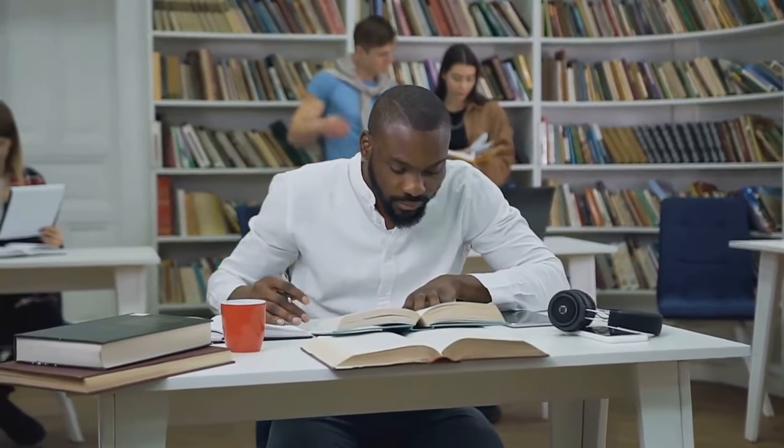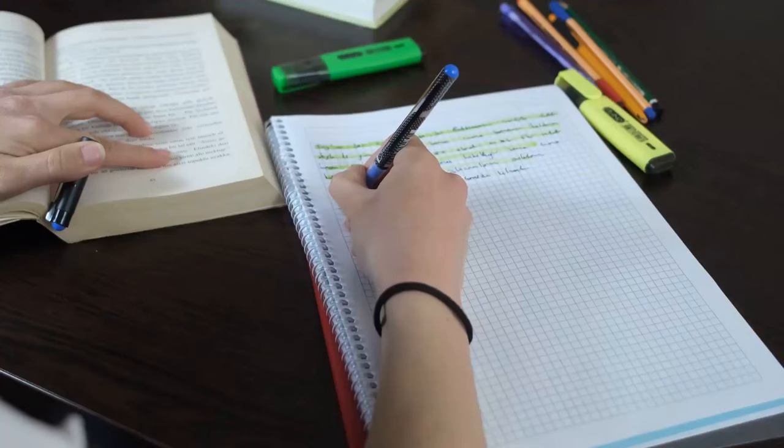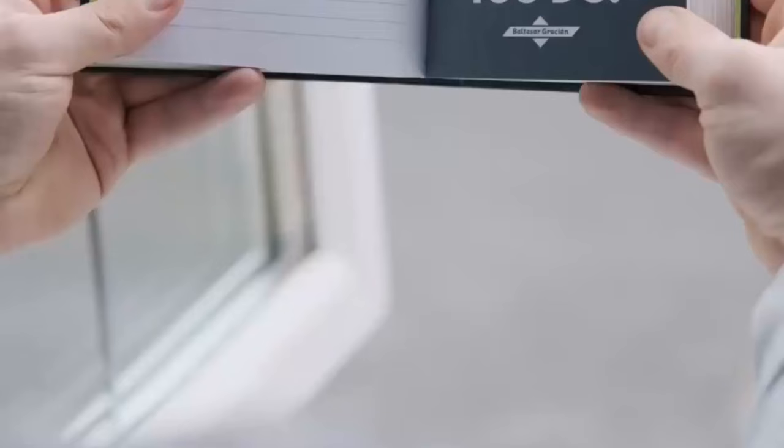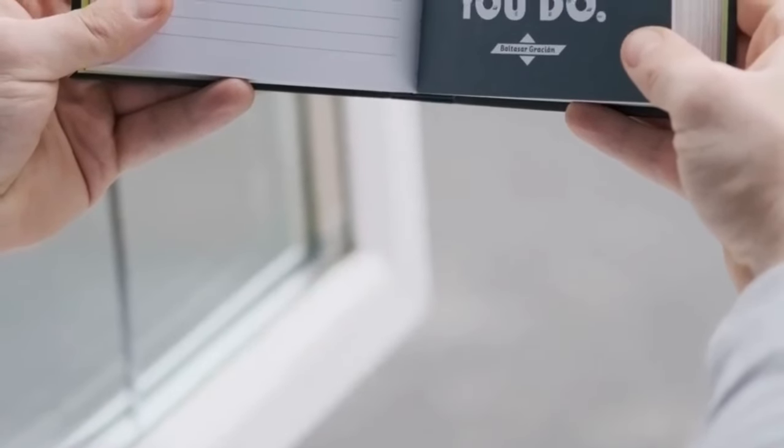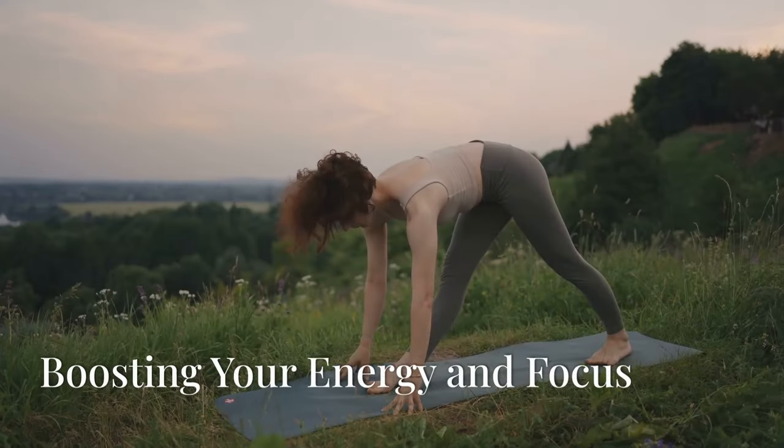Now, when I say learning, I'm not just talking about formal education. It could be anything that expands your knowledge, skills, or perspective. The key is to be intentional about your learning. Embrace it, make it a part of your daily routine, and watch as you grow and evolve both personally and professionally.